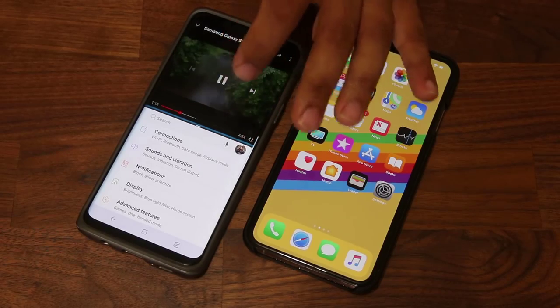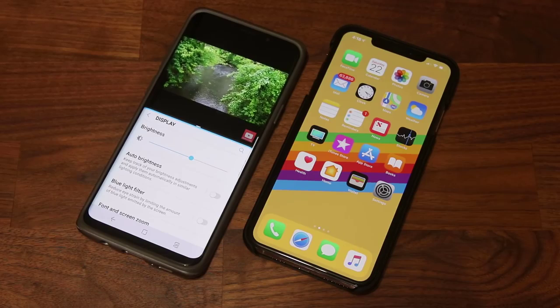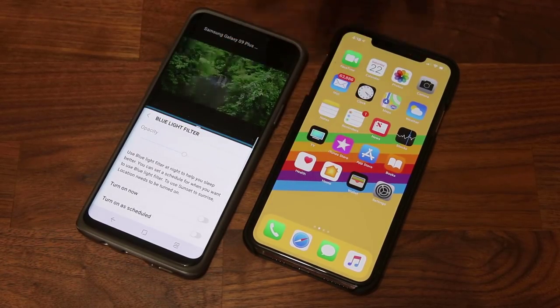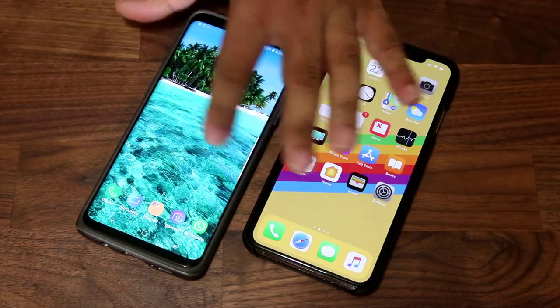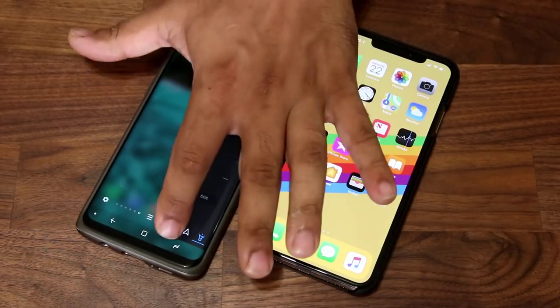It allows for split-screen multitasking, which means you can run two windows side by side at the same time, and the larger display on the S9 Plus certainly enhances the whole multitasking experience. The S9 Plus also has the Edge functionality. You can swipe inwards from the edges of the display to bring up the Edge panels.